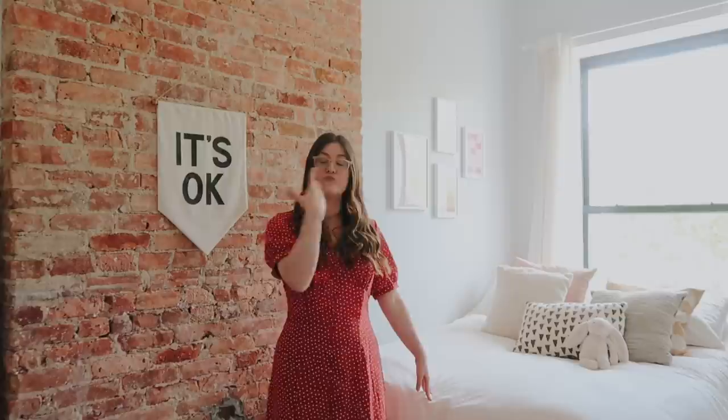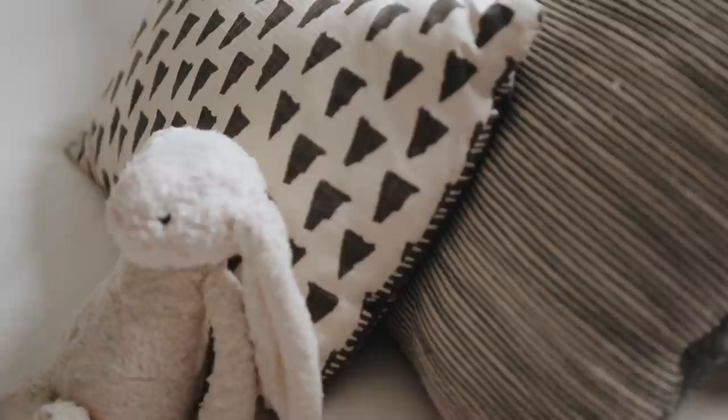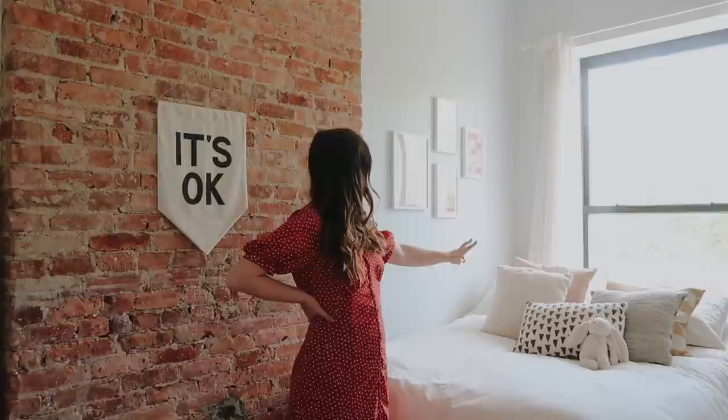Duvet and duvet cover are from IKEA, and pillows are from H&M Home, and then a couple of them are from Urban Outfitters and Target. And then I've got my little bunny guy right there, which is my favorite friend.